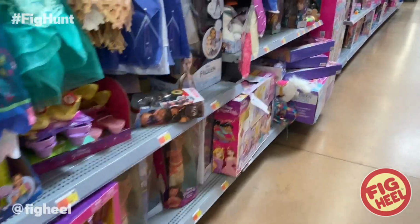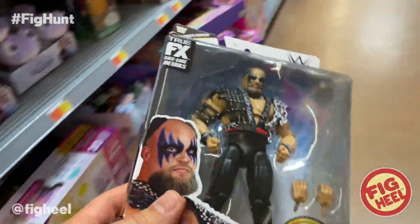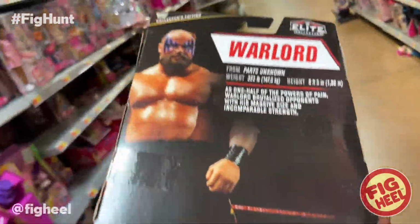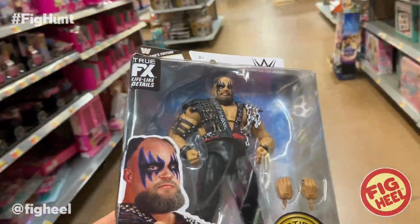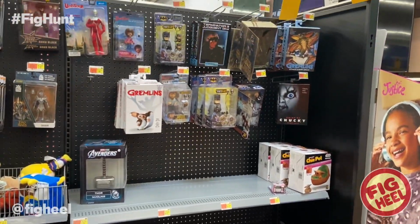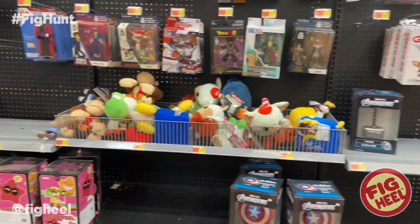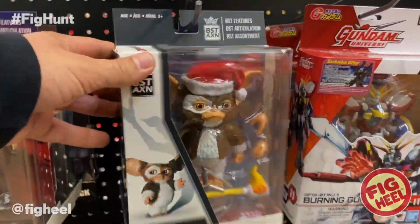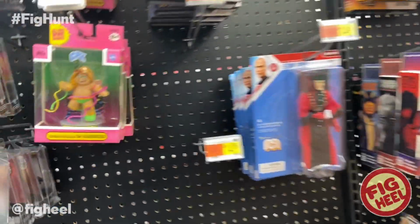And as I went down this other aisle, right on the ground, on the shelf, I found this Warlord, which was surprising. I guess somebody was going to buy it and didn't want it. So I just left the Warlord on the shelf, hoping that a collector would find it. Over here, they had the Loyal Subjects Gizmo, which is pretty cool.